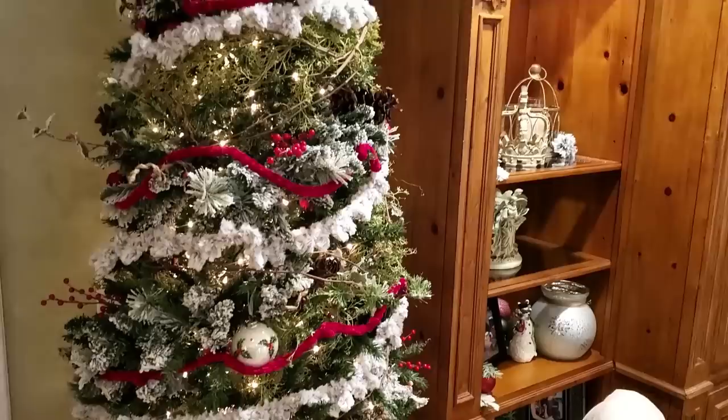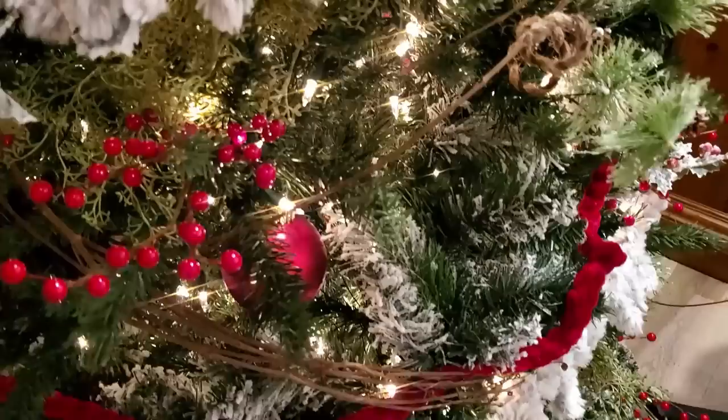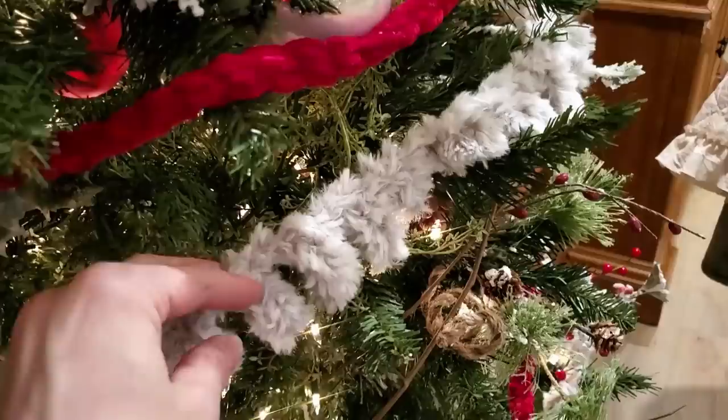I place this 7-foot slim tree in a vintage Drexel coffee table base as its tree stand. I love adding this red yarn and furry yarn as a garland. I really tried to keep all of the trees very simple with just a few ornaments.